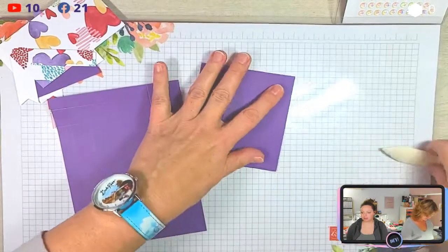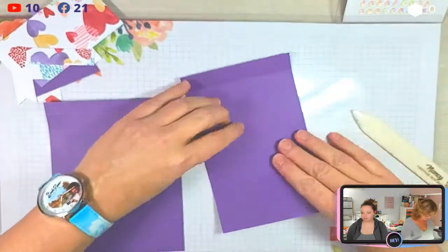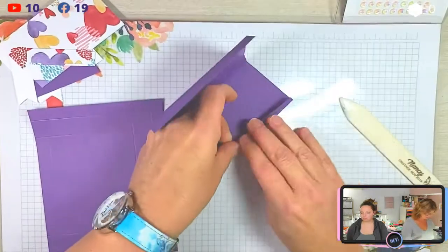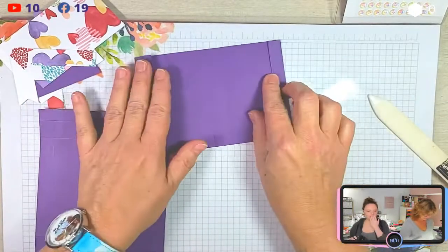And Pam said, thanks. It's a fun one. And, you know, it's fun designing these when you've got such cute designer series paper and when everything coordinates. It takes that much less out of thinking of what am I going to put with what. I don't know. Just thank you, Paula.